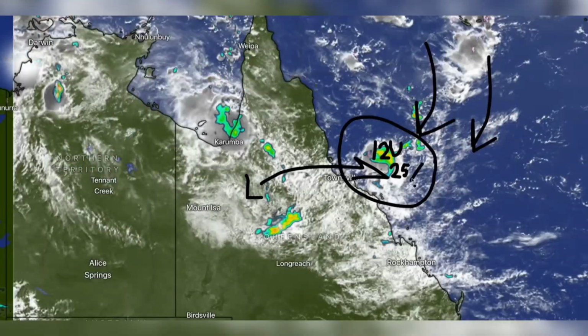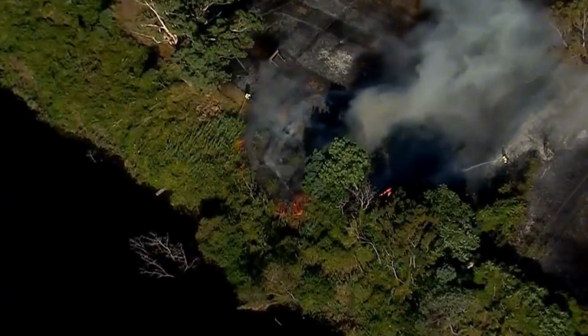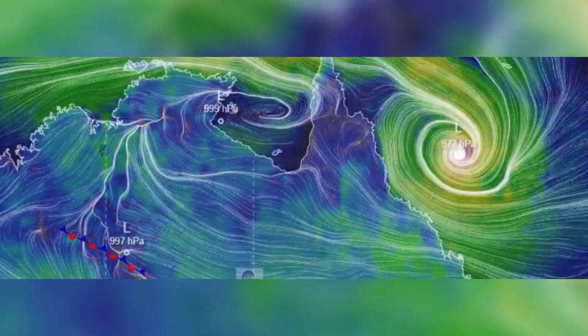Right now, sea surface temperatures across the Coral Sea are sitting well above average. We are talking 28 to 29 degrees Celsius. That's fuel for tropical development. The monsoon trough is active across northern Australia, and we've got an area of low pressure that's been lingering near Willis Island for the past several days.